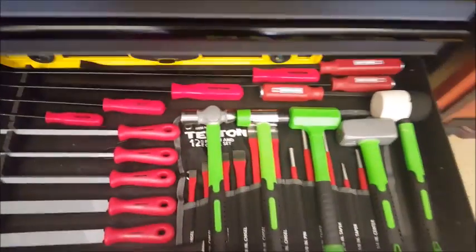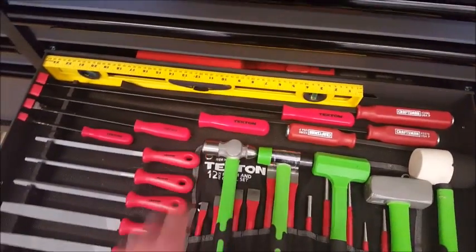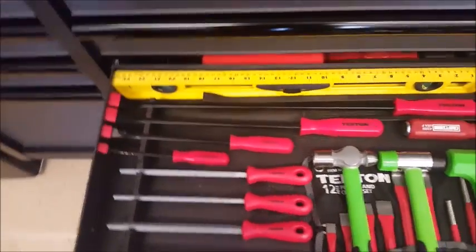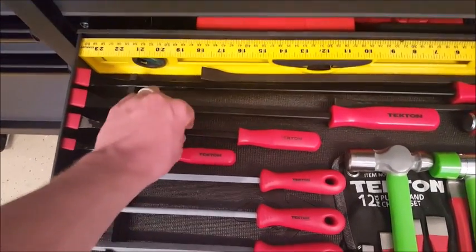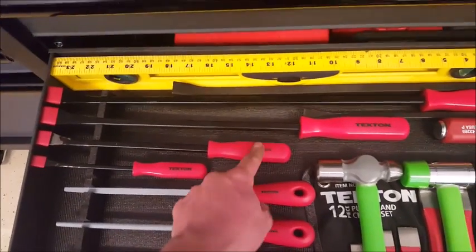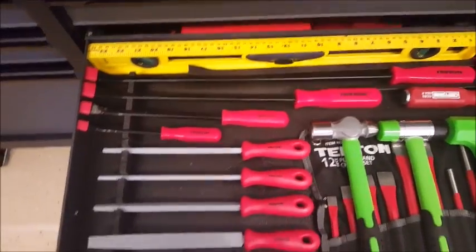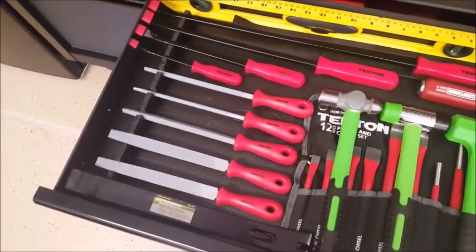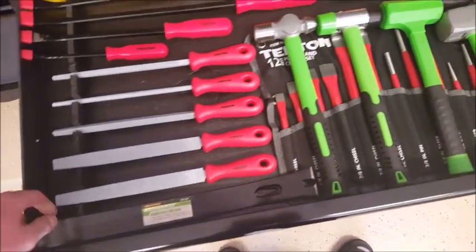I'm happy with that. Over here, I still have my level, the Tecton pry bars, 4 different sizes. They've held up, even though the shaft of the pry bar is pretty small in diameter, but they're still pretty strong. I wouldn't go beating them. They're not striking cap or anything. And I can't remember exactly what I paid for them, but they're decent for light jobs. Then you got the Tecton file set. That's a pretty decent set, especially for the price. I got a little pry bar over here as well.